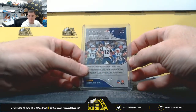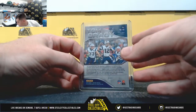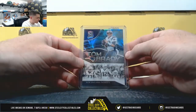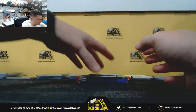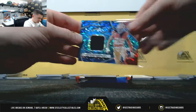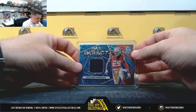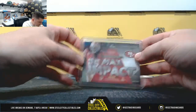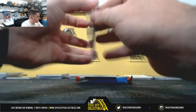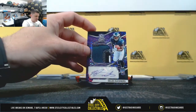Two of two. Nice one there. Richard Sherman. Zero. And nice one there, Miles Sanders, four color patch auto.